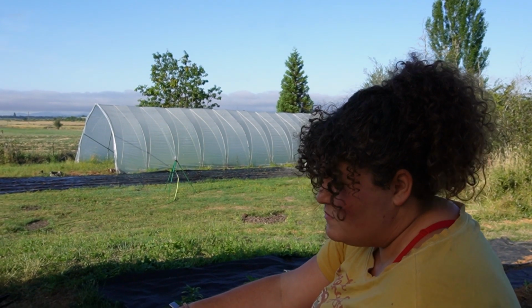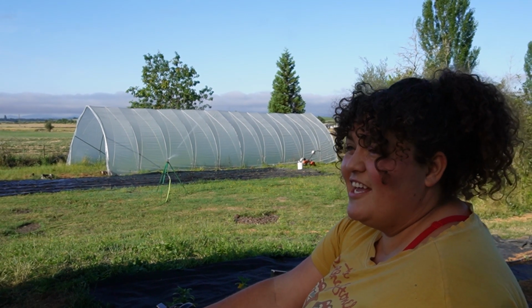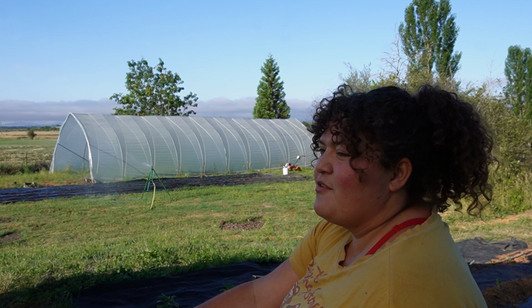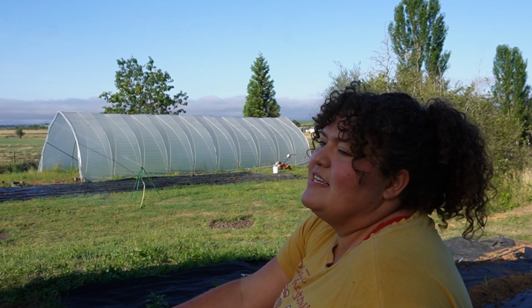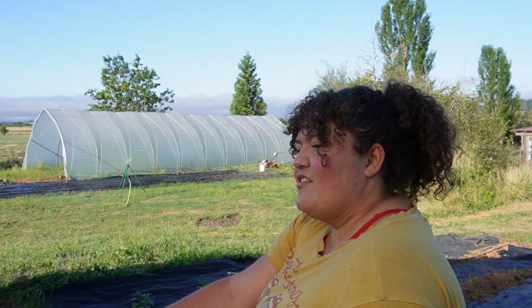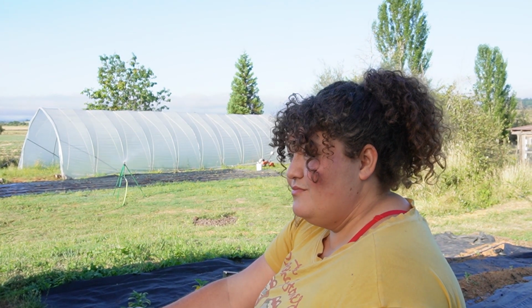So we're taking down the sweet peas today so we can start getting ready for mums. That means getting all of the vines out of the greenhouse, taking down the cow panels. Cow panels or cattle? It's the same thing.